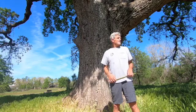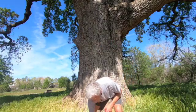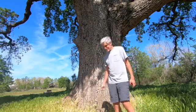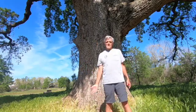These trees are adapted to our Mediterranean climate here in California. They do not like summer water. There's shallow roots under an oak tree. That's mostly for gathering nutrients. There's a nice mulch under here. Those shallow roots just gather and feed the tree. The big tap roots, the way a native oak tree grows, they need access to underground water and aquifers. So a big oak tree like this gets most of its water from down deep. You don't see it, but it's tapped into some groundwater.